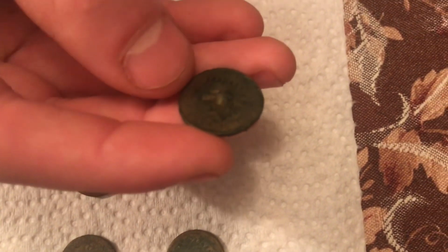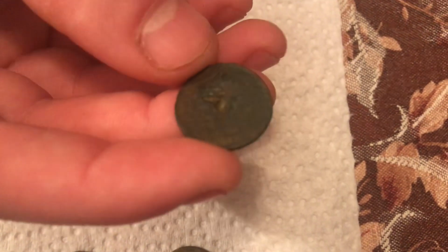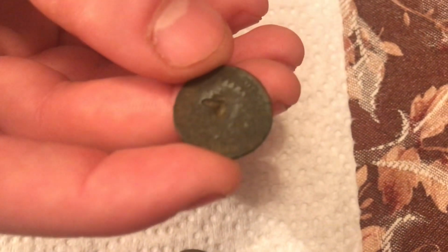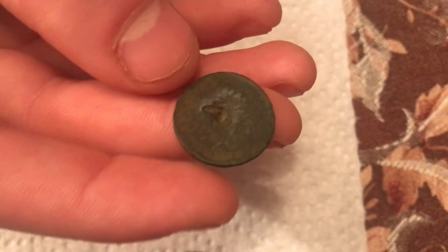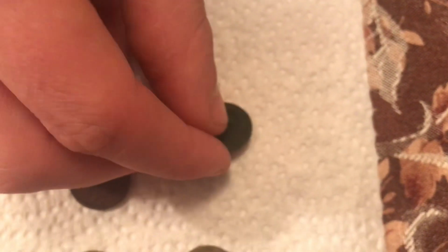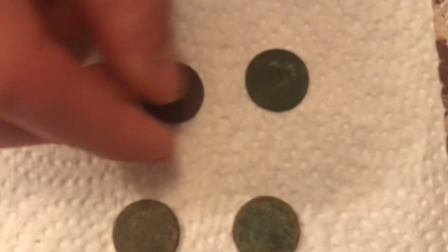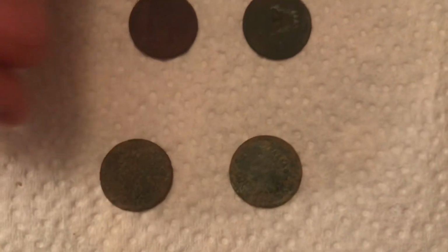There was pretty much nothing really too old, some wheat pennies, and then I just got this 1867 Indian head penny. It's kind of damaged though. This is the first Indian head penny I ever found, and this was my oldest coin for a while. This is my second oldest coin. I have an 1830 large cent. I'll show you guys in another video.